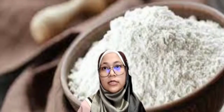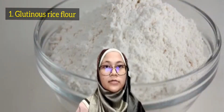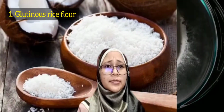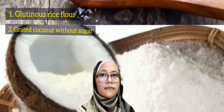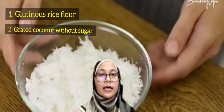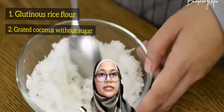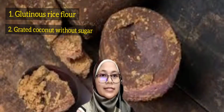Glutinous rice flour. Glutinous rice flour is not the same as rice flour, so make sure you get the right one. Regular rice flour will not give the same texture. After that, we use grated coconut. Make sure the coconut is the white part only, ideally from young coconut. I prefer steamed grated coconut because it tastes better and the coconut will last longer.